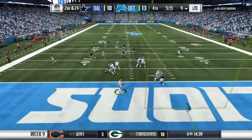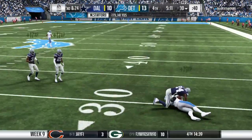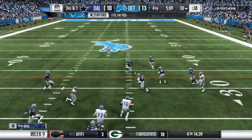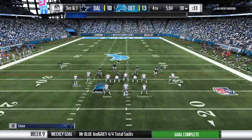To throw on 2nd down. Stafford. Complete to the right side. It's Eifert. And he'll be brought down right at the 30 here. A big gain there after going backwards, and that'll lead to a 3rd down.